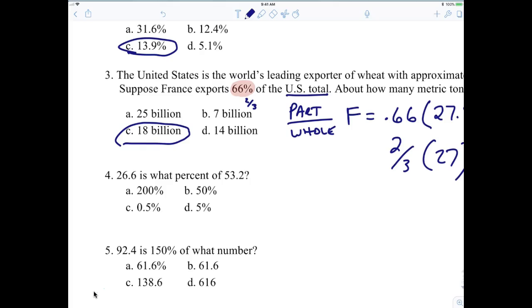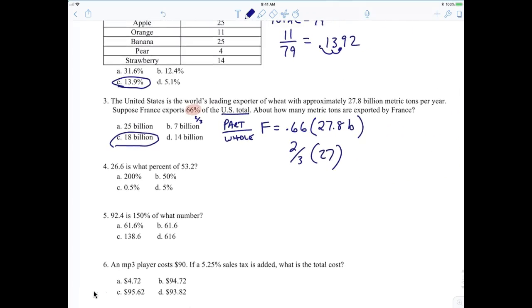So if you understand mental math, that's what I'm trying to help you out with. We could just look at that and say, obviously, it's 18 billion. Right? Now, the other thing I want to say is I need your attention now because I'm trying to help you now with your standardized test.